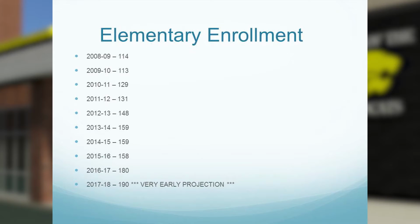Our early projections for next year already show that our enrollment is going to be up once again. Our elementary enrollment has grown significantly since our last project. About 10 years ago, a plan was put into place to refurbish and redo some of our building to meet the needs of those students.